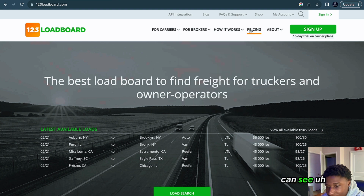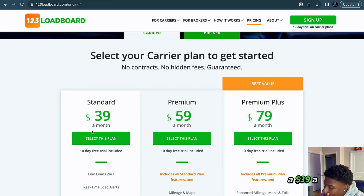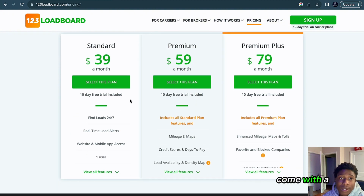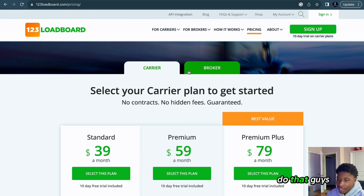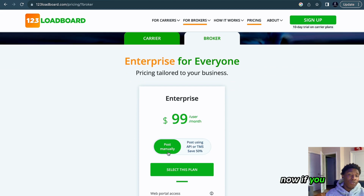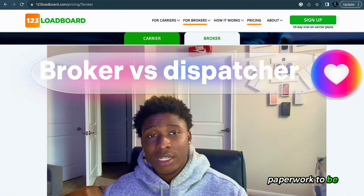So as you can see, let's go to the pricing for all you newbies out there. They do have a $39 a month for the standard load board. Now this is all you need, and this does come with a 10-day free trial. So once you do that, guys, select your plan. You can go to the broker side if you want to be a broker. Now, if you want to be a broker, you do have to have a broker authority, a broker license, and the proper paperwork to be a broker.